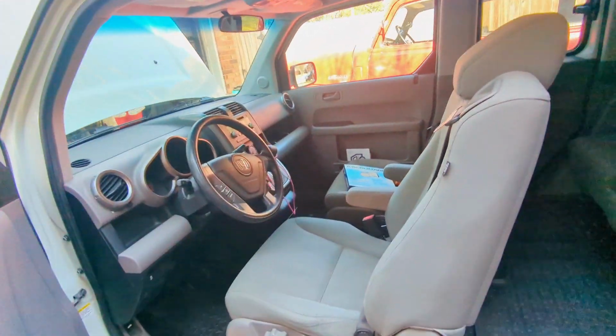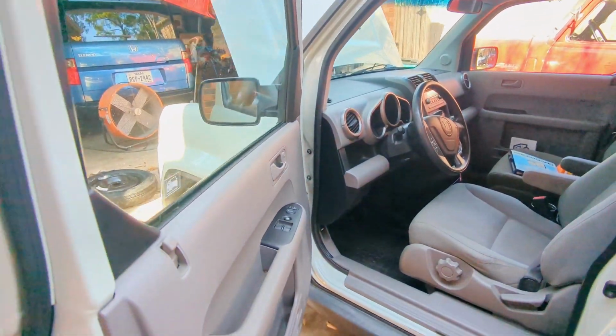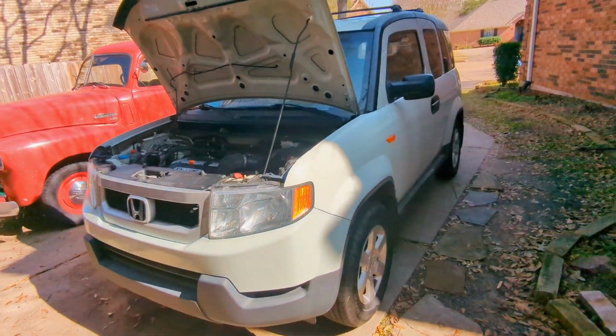I think it'll be fun, and it'll be cool to see the progress on the actual Element itself. So all right guys, well, here's the introduction of it. I'm gonna have fun with this one.